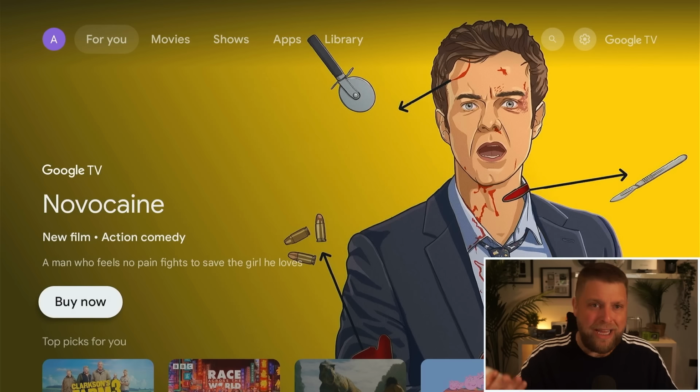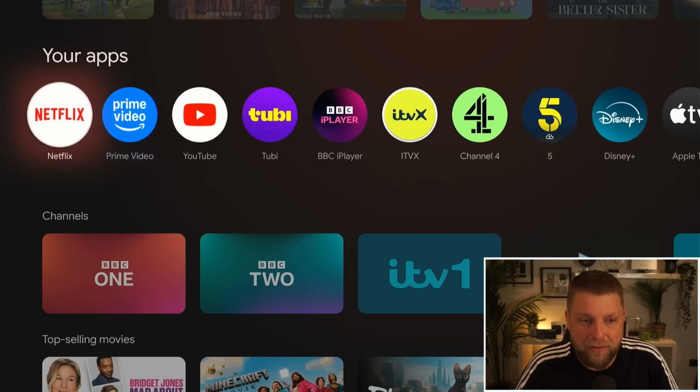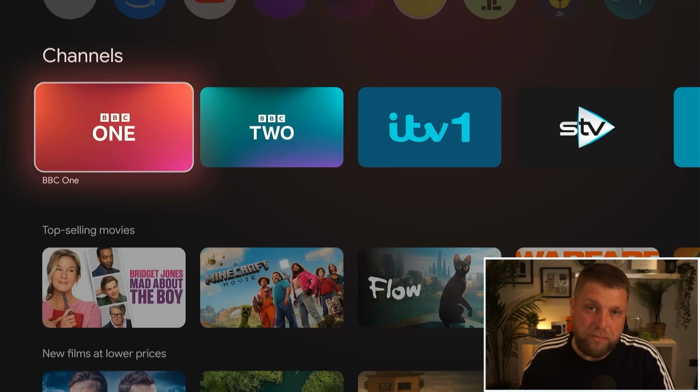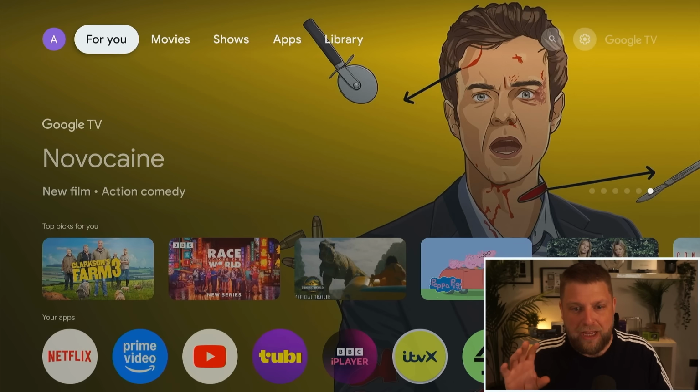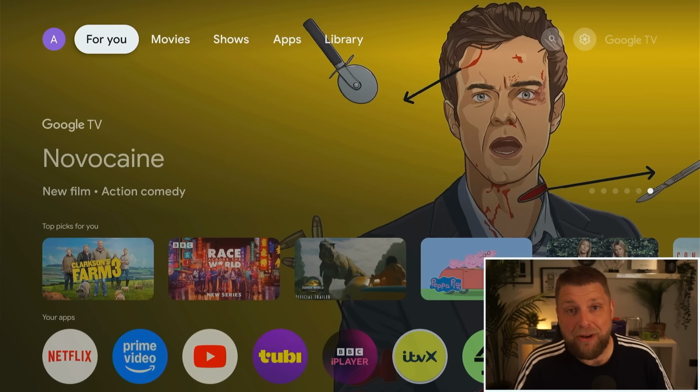Android TV as well, your apps were at the top, easy to access. These are a bit further down and you've got a list of them there. We've also got a channel section here, so if I click on BBC One, it would open iPlayer and launch the live section. But I don't know, a lot of people do think it's a bit too populated on Google TV, but once again, I really don't mind it.